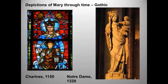Both images reflect the adoration of Mary that characterizes the Gothic era and was especially important to Chartres, hint, hint about your essay, as well as to the Christian humanism of the time. We're also seeing a return to more classical styles of sculpture. Note the contrapposto, the way Mary's weight shifts to hold her baby. The draperies, too, reflect the classical style.